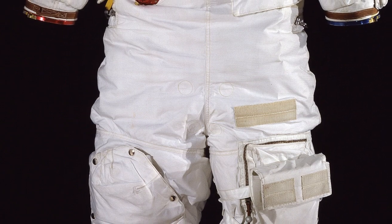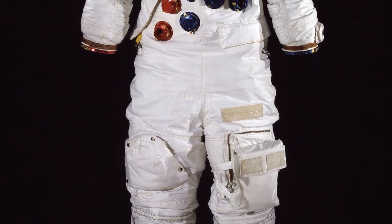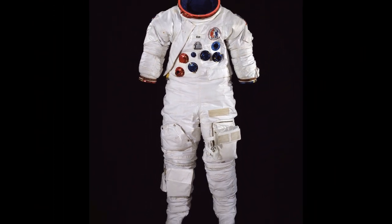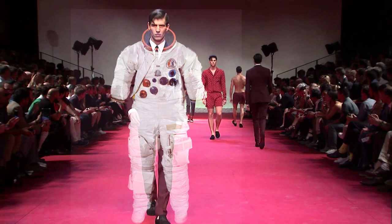Beta cloth is used in spacesuits as astronauts find it more comfortable and stylish and permits freer movement than the previously used material, nylon. It has a sleek, white and opaque look, not out of place in top fashion designs.